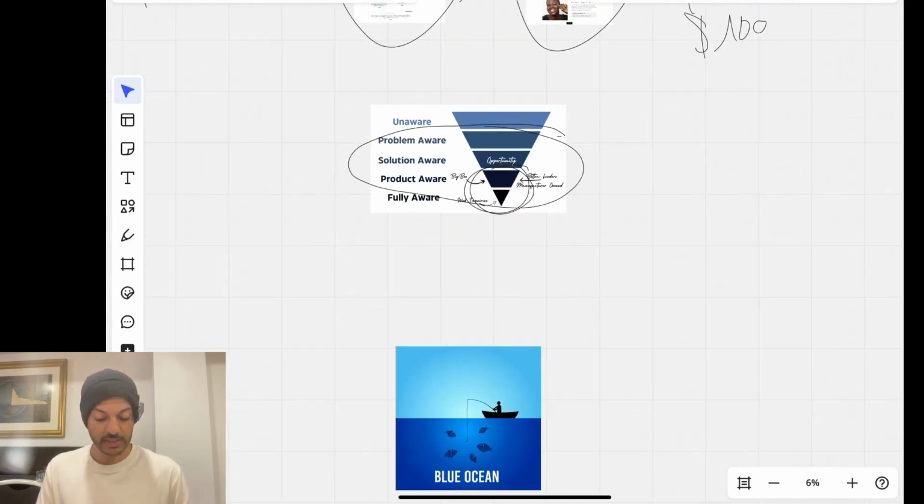So basically what you're doing when we go back to this picture here is that you're targeting a way bigger market share, right? You're basically targeting people that are problem aware, solution aware, right? And this is what almost none of your competitors are doing because they're too lazy, potentially. So, yeah, that's what I would do. And this is how you get to the blue ocean finally.